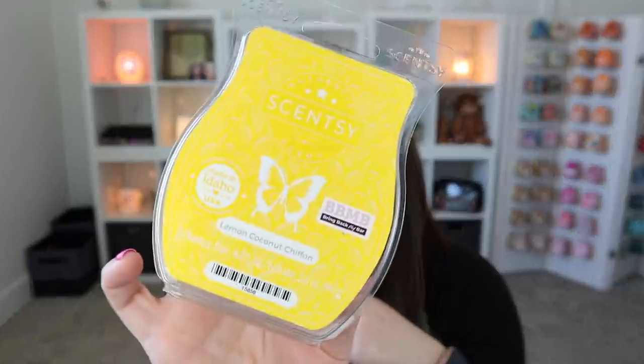Okay, next one. This one was also in my club. And I don't even remember cutting it, to be honest. So it's probably gonna have to make its way back, especially because the lemon drizzle cake was not what I was really hoping or expecting. Lemon coconut chiffon, you guys. If you love a lemon bakery scent, a lemon cake kind of scent, you're gonna need to pick this one up. You're gonna need to add this to your club.